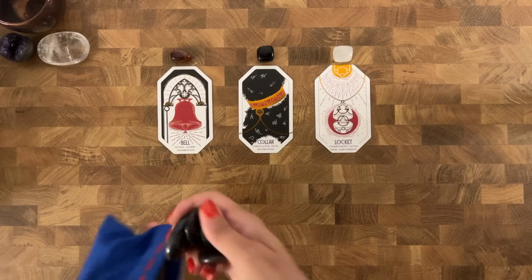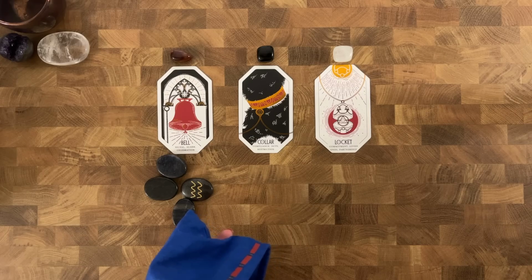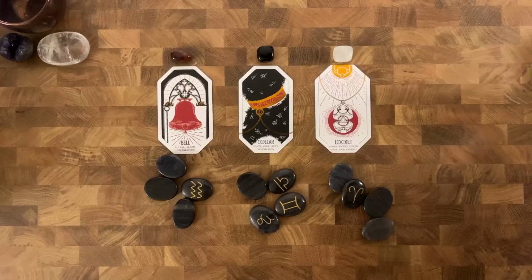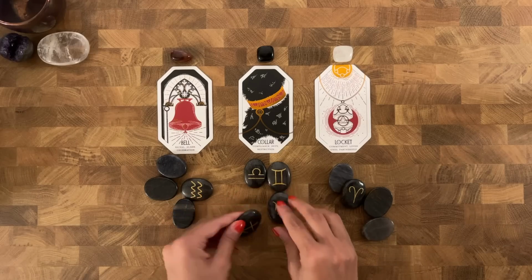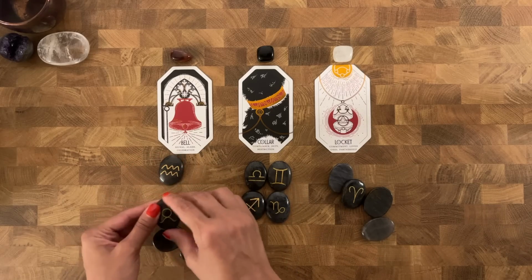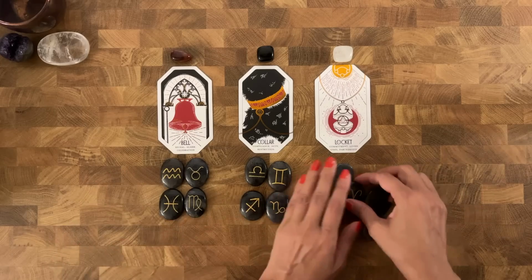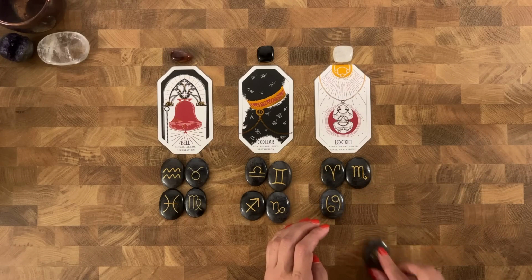Oh, I think I already have 4, do I? Yes. So pile 1. Pile 2, do I have 4? 1, 2, 3, and 4. And of course, pile number 3. Right, so let's see what we have. Pile number 2 signs are very obvious. Pile 2's got Libra, Gemini, Capricorn, as well as Sagittarius. Pile number 1's got Aquarius, Taurus, Pisces, as well as Virgo. Pile number 3's got Aries, Scorpio, Cancer, as well as Leo.